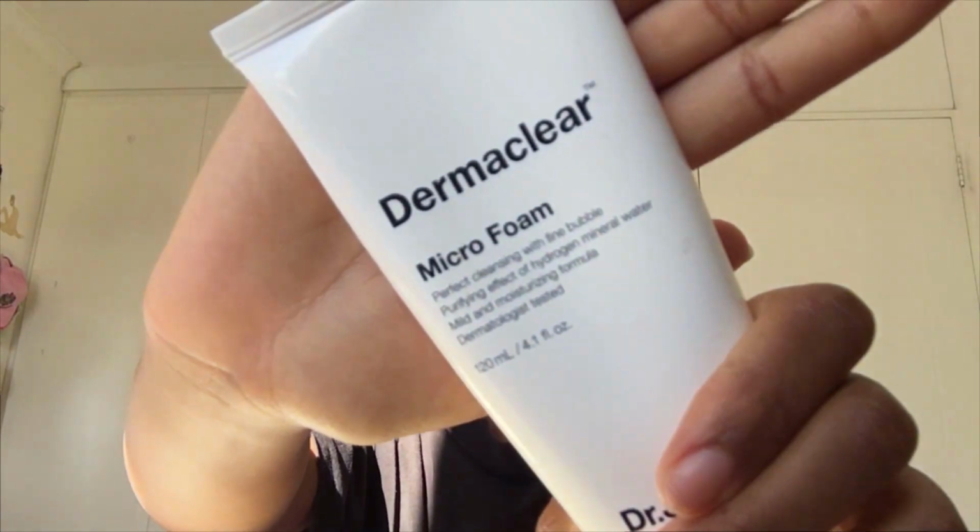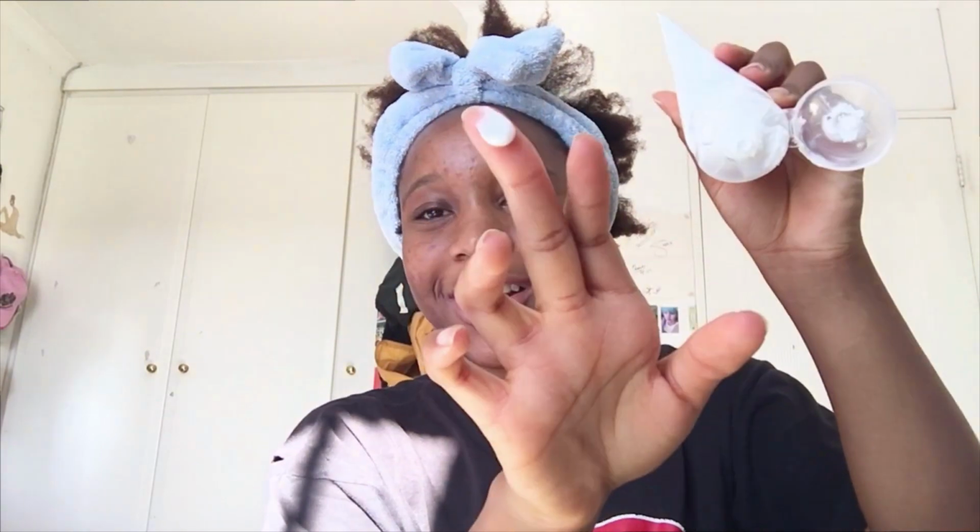So what I'm going to be using is Dr. Jart Dermaclear Microfoam. It's very foamy as well. It says to perfect cleansing with fine bubble, purifying effect of hydrogen mineral water, mild and moisturizing formula, dermatologist tested. So I'm going to be using this. And she says one pump. I don't have a pump. It's just like a little squirt thing. So I'm just going to put a little bit. That seems good. She didn't even wet her face, I just realized. So how are we gonna put this on?